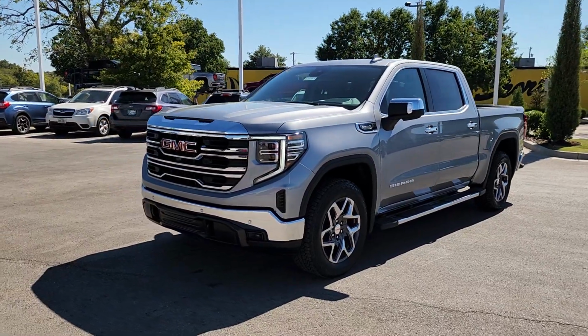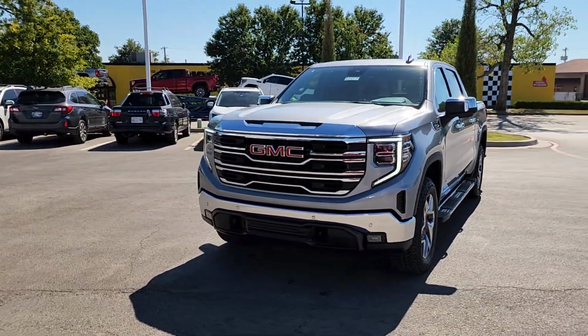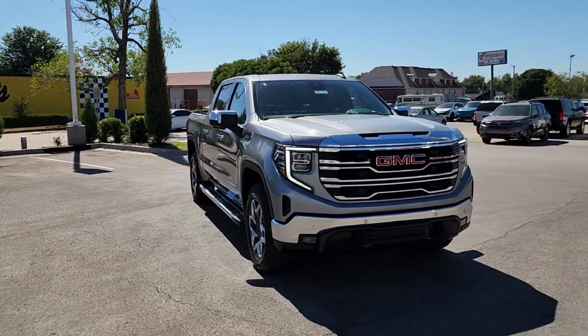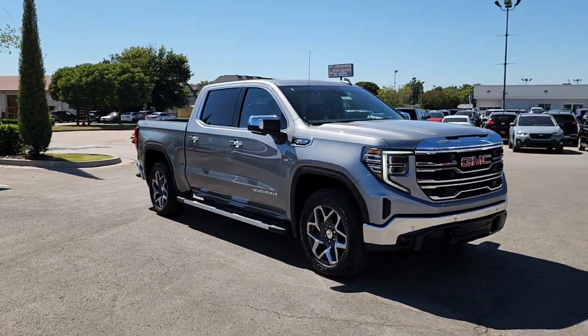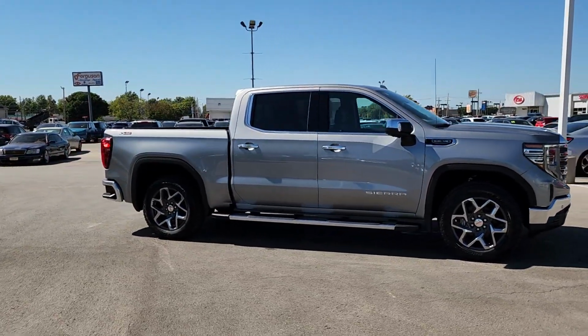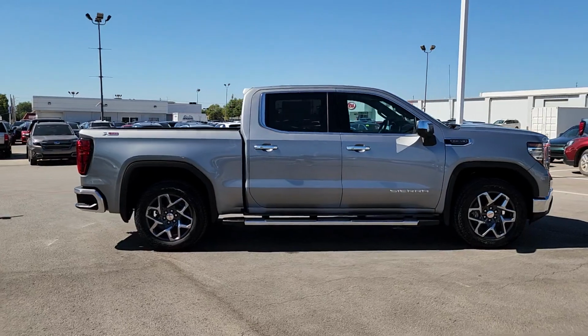Enjoy the view of this 2025 GMC Sierra. Take every journey in stride in this capable, well-equipped Sierra. Whether you're towing, hauling, or managing the everyday demands of your busy life, you can count on this brawny full-size pickup to get the job done right.